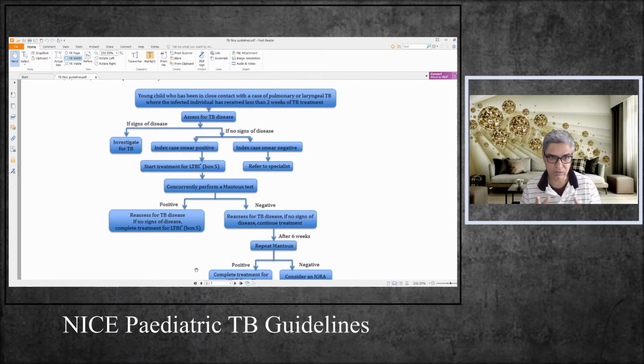So if you think they've got the signs of TB disease, you will investigate further for TB, like doing a chest x-ray and then making a diagnosis based on clinical symptomatology and signs and chest x-ray findings. If they've got no signs of the disease, which happens in most of the cases here in the UK, again it's the same thing. You have to see whether the index case was smear positive or smear negative. So if there was smear positive, you start treatment for latent TB infection.